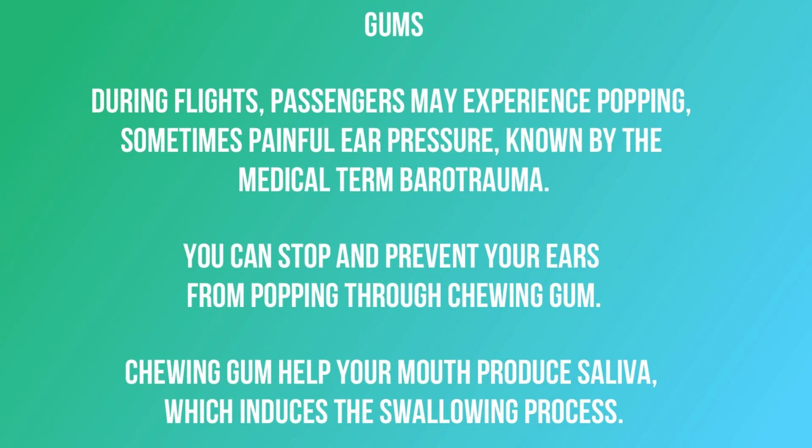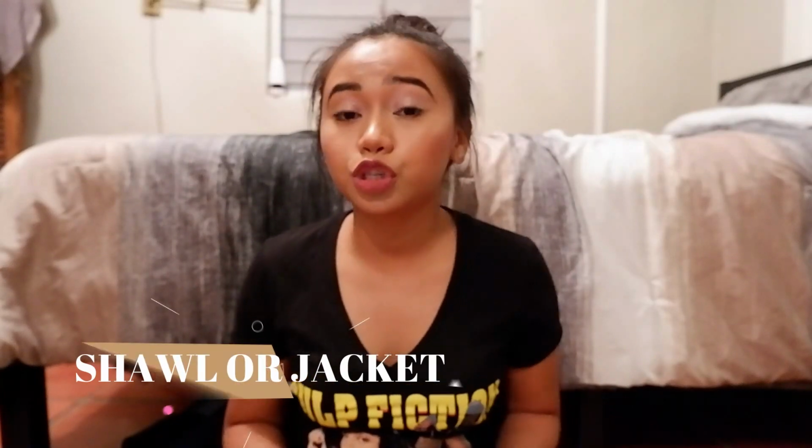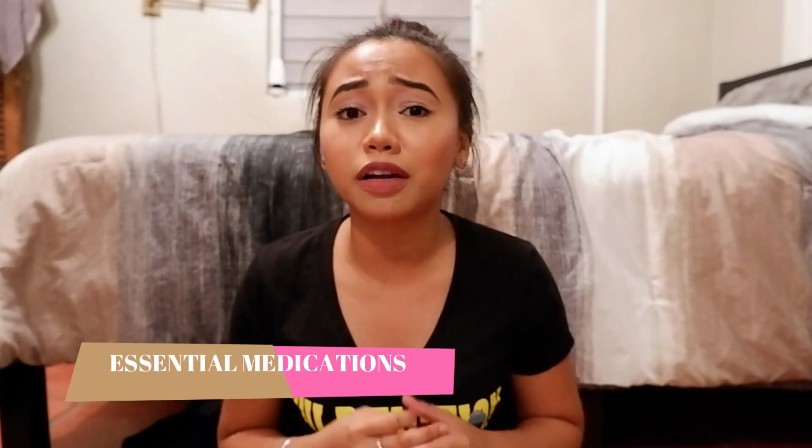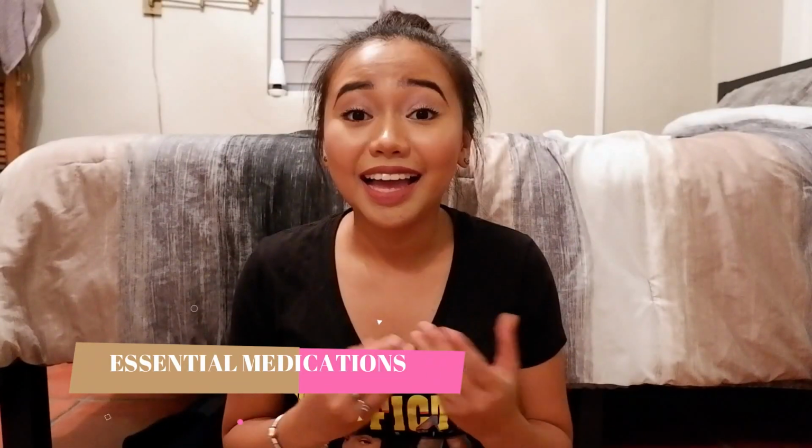Also, if you have a shawl or jacket, please bring it with you. Travel toothbrush and paste, essential medication, especially if you are allergic to some food, and last but not the least that you can put in your hand carry is books. Okay, so before we jump into the luggage, I want to give you some extra tips with your luggage.